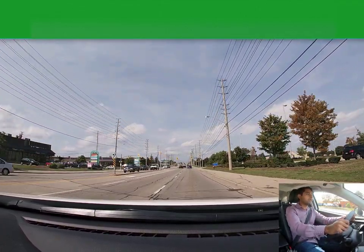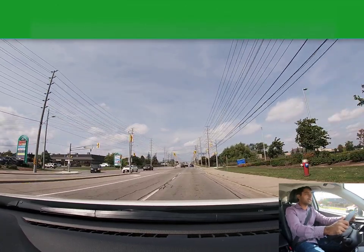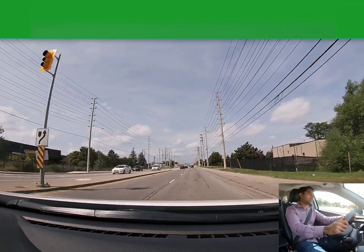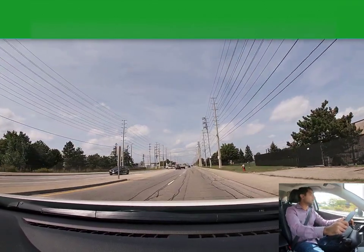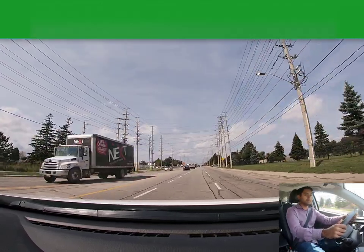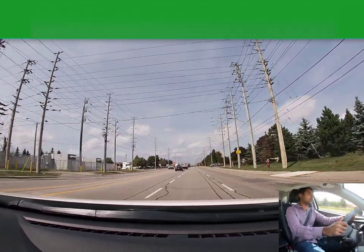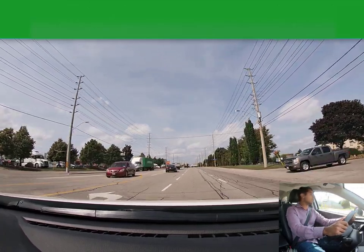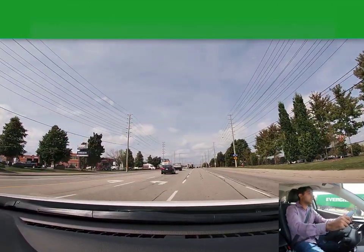So this intersection, we have a green light, there is a walking man sign, so that means the light is going to stay green for us. And now we can change lane to the left. So left mirror check, signal, shoulder check, and we can come into this lane, and we can actually do one more lane change. So let's do a mirror check, signal, shoulder check.